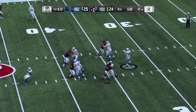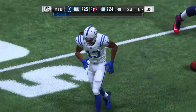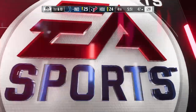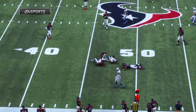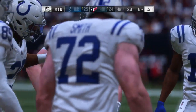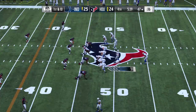On 1st down, it's Luck. And the catch made by Hilton. And he'll be taken down, but not before he gets into enemy territory. 12 yards on back-to-back plays there, and that's another 1st down. These guys are running offense like you drive. The pedal is down, stomped down. How about that? Back-to-back completions. They are rolling. So much for being conservative and running that football. So a 1st and 10 now in Houston territory at the 47.